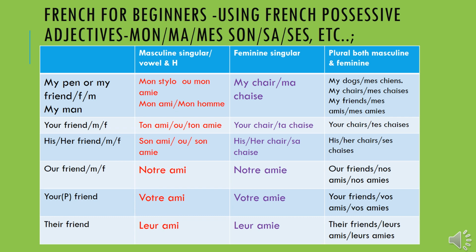So you have to listen carefully, because these are the possessives in French. There are many, but you must master them. I put them for you in the previous table in the previous lesson, so that you can see the differences, how you use them. In French grammar, you have the singular, the plural, the feminine, the masculine, and so on and so forth.